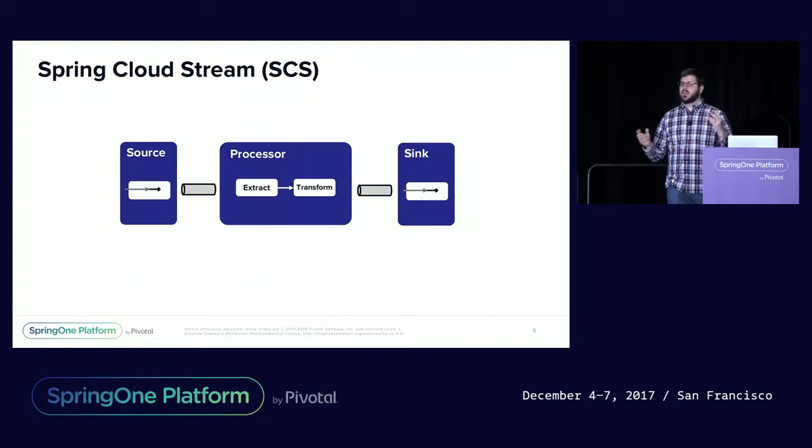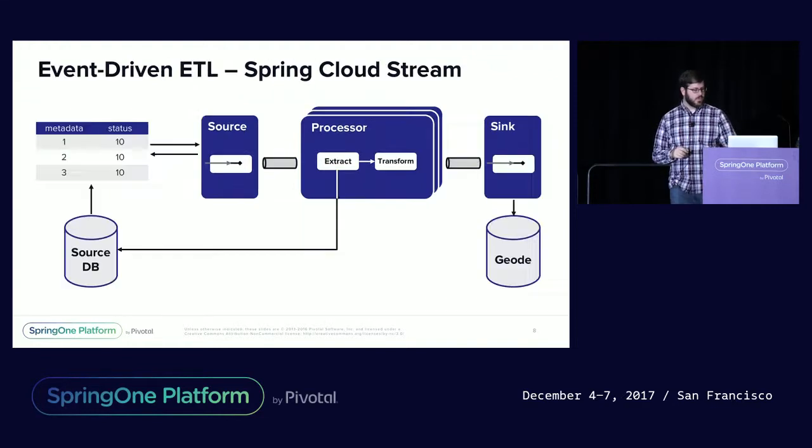Are we saving it to a database? Are we putting it in Geode, for example? It ends that flow. So we redraw our diagram with these concepts in mind, with the source, processor, and sink. And they lined up perfectly for our use case, right? That source was reading this event table, creating these events, and pounding them into our stream.